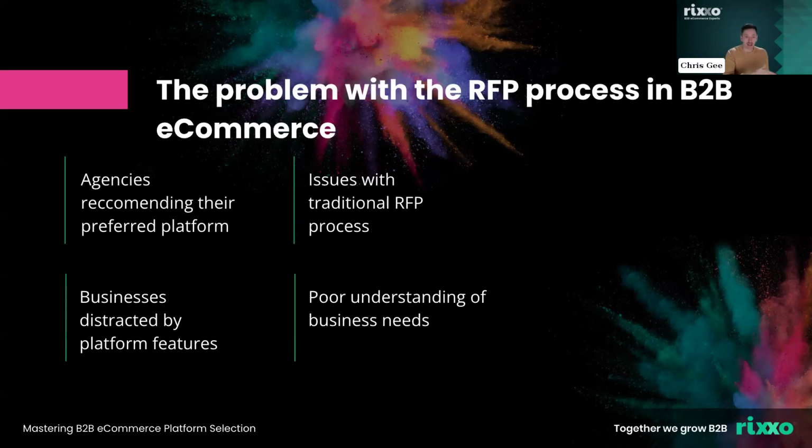And so they lead us to choose on the shiniest features. And that creates a bias towards these shiny objects. They highlight the cutting edge features and the trends that we see the celebrity B2B e-commerce businesses saying were their success. But actually what they've done before that is they've got their baseline in place.